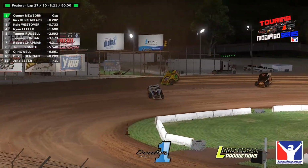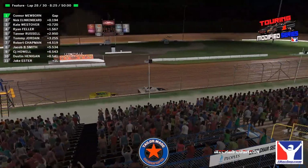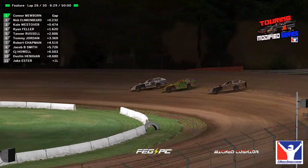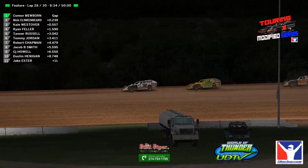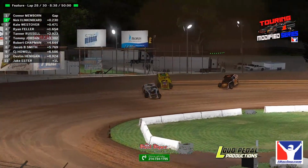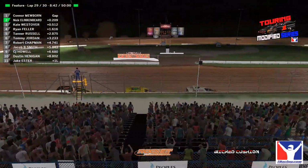Here he goes. He now goes to the top side. Clinkerman looking to get a run out of turn number 4. Now looks maybe coming back to the inside. I thought that might have been an opportunity there, but he just caught the front stretch wall. Now Westover all over the back right now of Clinkerman. He just falls out of shot for just a moment. 2 to run. Lap number 28 is complete.